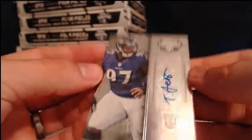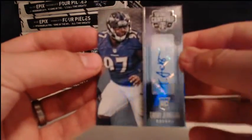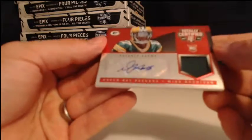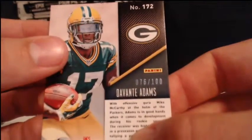And a Jimmy Jernigan for the Baltimore Ravens. Nice hit there, Brian C. Not numbered. Nice auto there for the Baltimore Ravens. We have a Davante Adams red RPA, totally certified. That's what I'm talking about. Well done for the Green Bay Packers. Davante Adams, single color relic RPA, numbered 76 out of 100. Congrats on that hit, Craig P. Nice hit there.